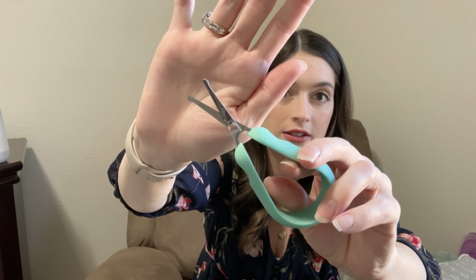Another thing that I absolutely love, that I randomly got in a bunch of other things and was a little like, what is this? I wasn't really sure, but this is the Frida scissors that are nail clippers. That's what they look like.